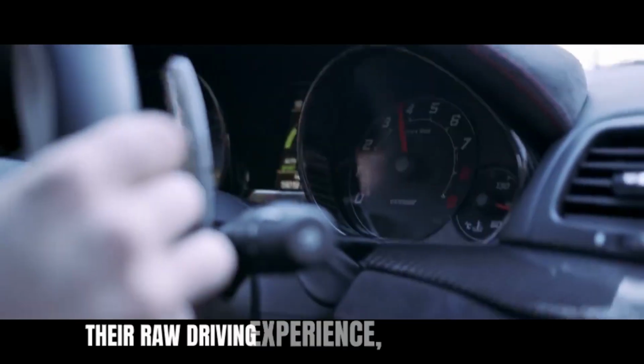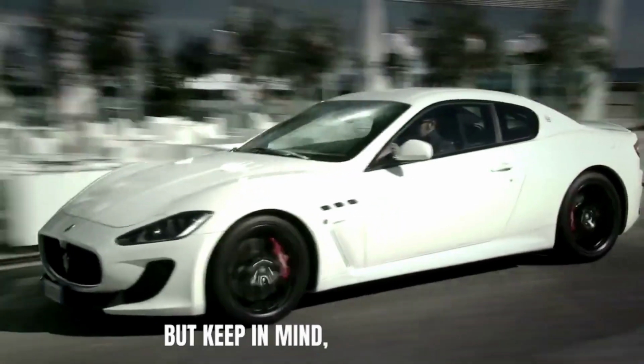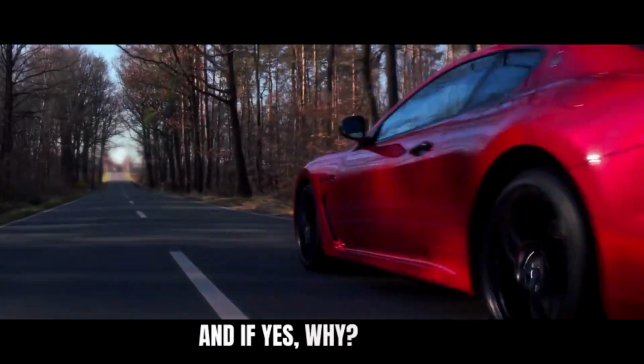Their raw driving experience, the V8 sound and the incredible styling might literally be worth it. But keep in mind, there still are some risks to getting any Maserati. So comment down below if you would actually do it, and if yes, why exactly?